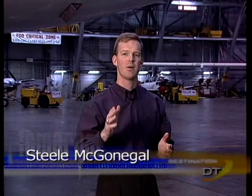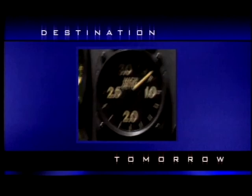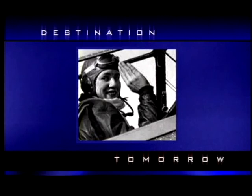Coming up, we'll see how NASA researchers are working on a morphing technology that will allow future aircraft to fly like birds. But first, did you know that Jacqueline Cochran was the first woman to break the sound barrier? Cochran broke the barrier May 18, 1953, in an F-86 Sabre jet. At the time of her death in 1980, she held more speed, altitude, and distance records than any other pilot, man or woman, in history.